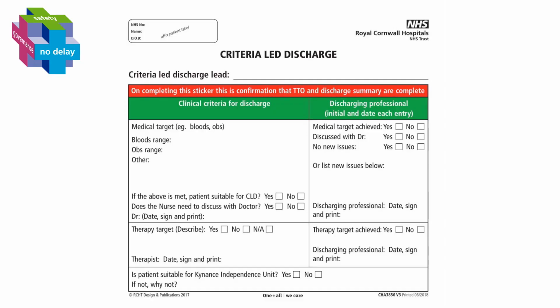I support criteria-led discharge. Criteria-led discharge will support the junior doctors. If we can make sure that this is filled in full the day before, the next day the nursing staff can discharge the patient without having to bother any of the medical team. I am a champion of the criteria-led discharge.